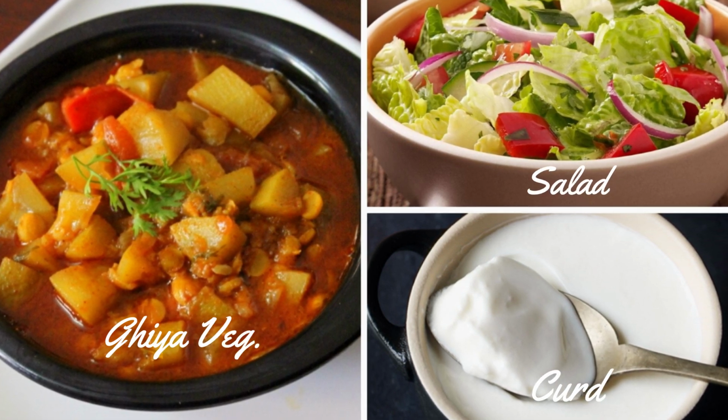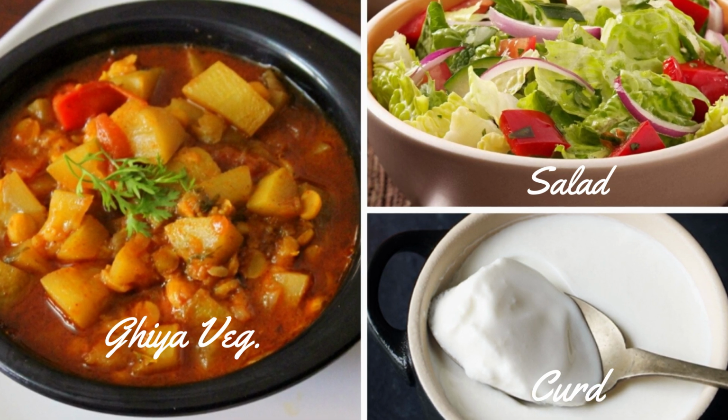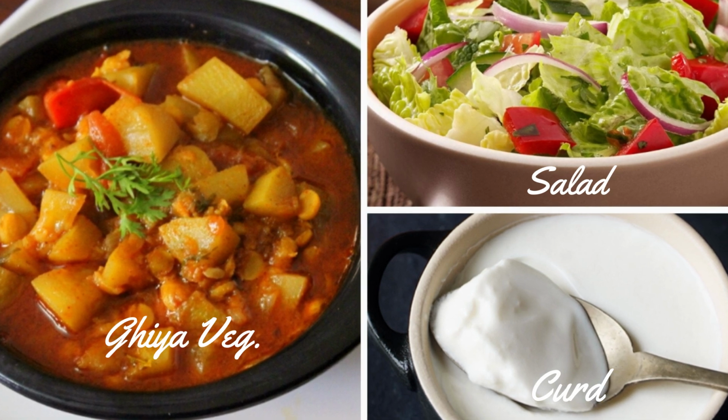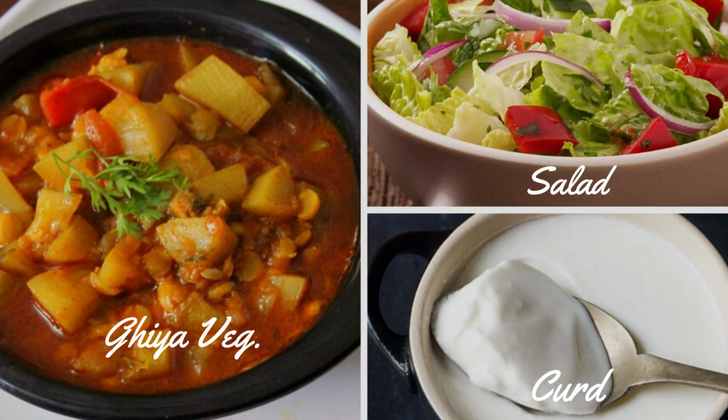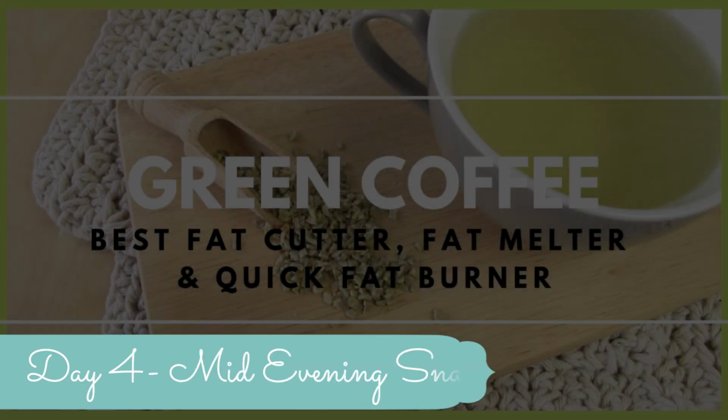And for lunch, we'll have ghee veg with salad. No roti, no chapati for this, because ghee veg contains lots of fiber, and also you can have a complete full bowl of it along with salad and curd. For salad, you can have cucumber, tomatoes, onions, whatever you like.